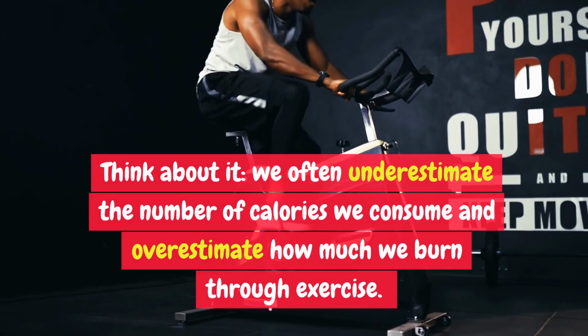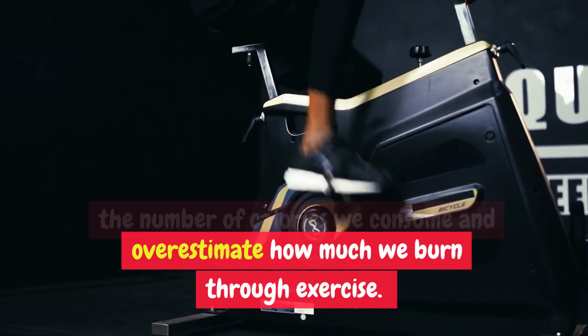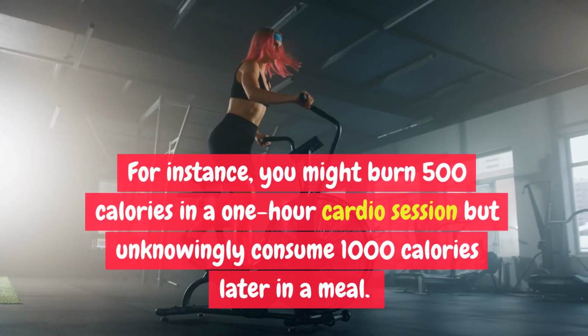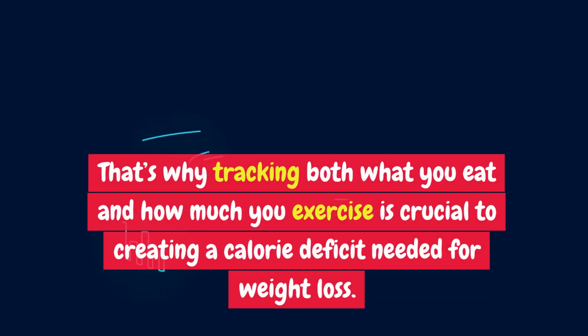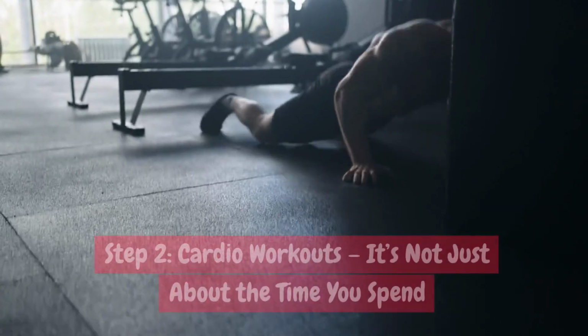Think about it. We often underestimate the number of calories we consume and overestimate how much we burn through exercise. For instance, you might burn 500 calories in a one-hour cardio session, but unknowingly consume 1,000 calories later in a meal. That's why tracking both what you eat and how much you exercise is crucial to creating a calorie deficit needed for weight loss. Step 2.